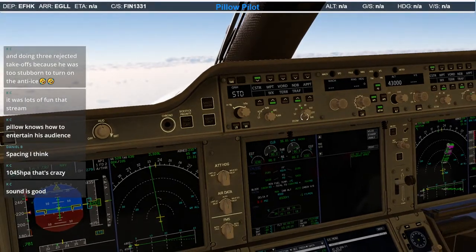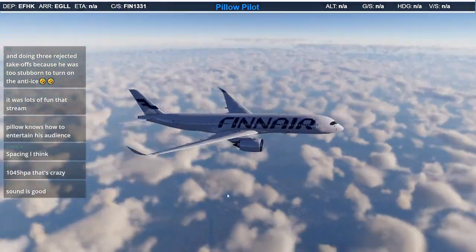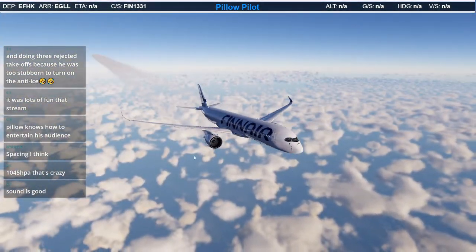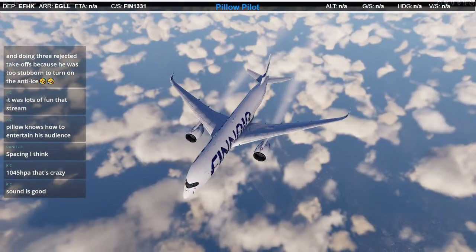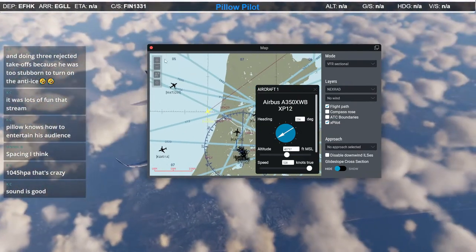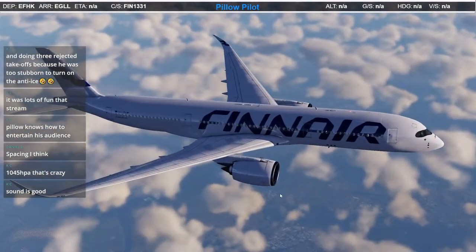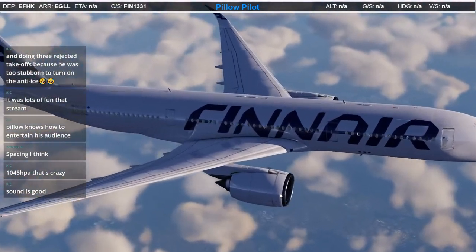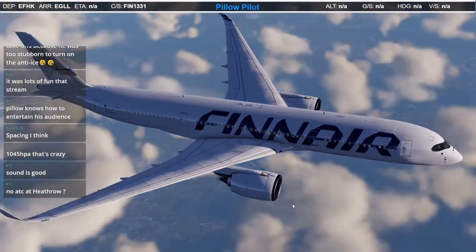So 20 nautical miles, drag it in. We are very high, 430. So ready for our descent. And there we go, we're just going across the sea. Amsterdam is under here somewhere. Just off our left wing. Down there. In fact, yeah, you can see the runways there. Nice.